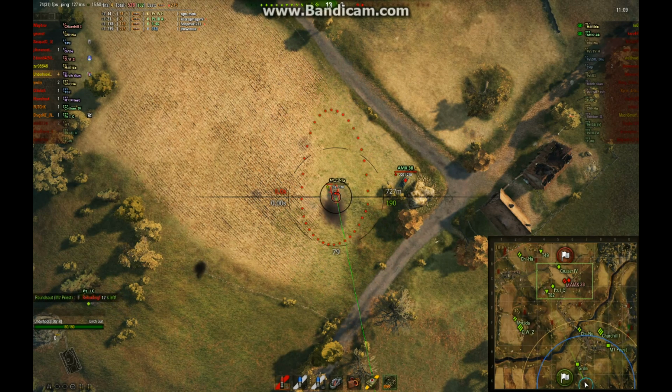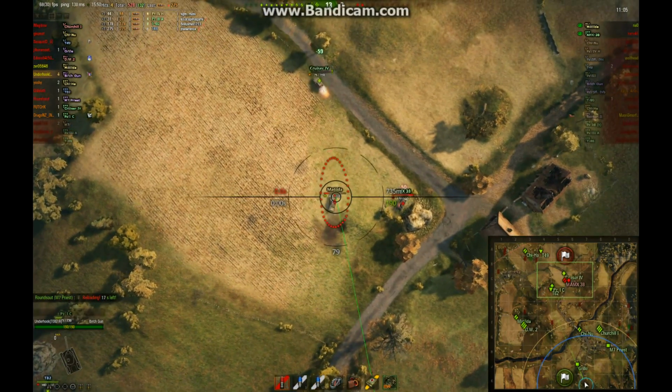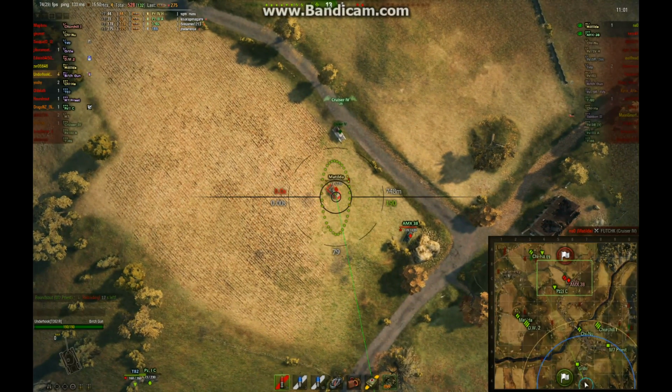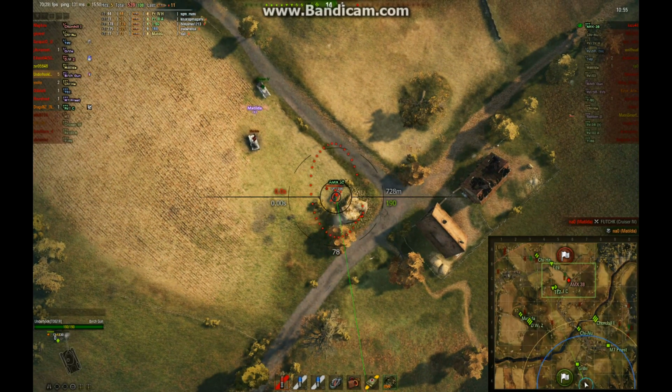We miss. Unfortunately, that happens. Now he's moving again. So I try to get a fair bit in front of him, but then he stops. Just decide to fire anyway. A bit lucky to get that hit in, actually. But sometimes, yeah, we've had some bad luck. Sometimes you get some good luck, so it all works out.